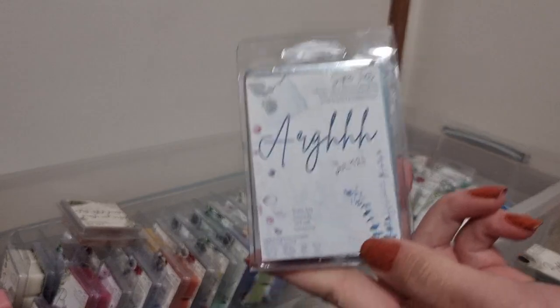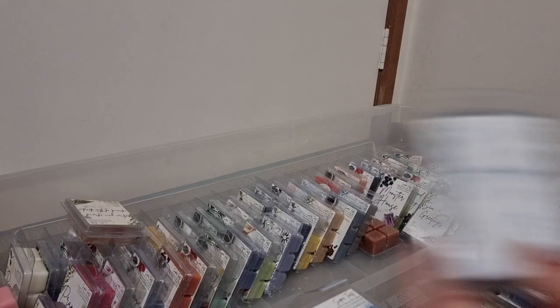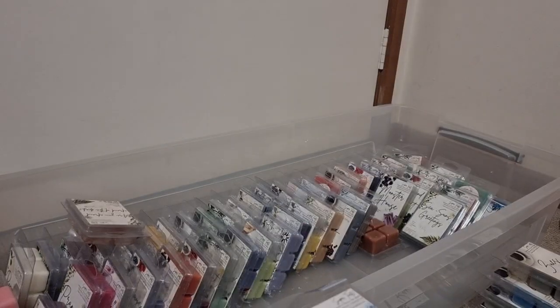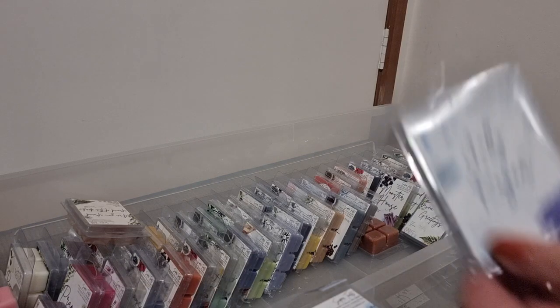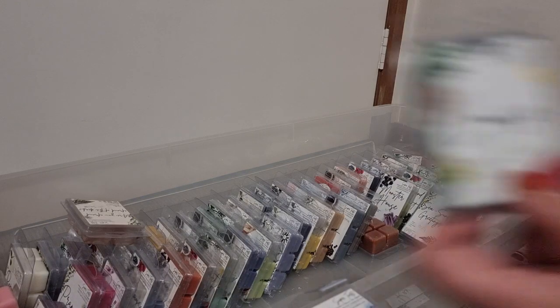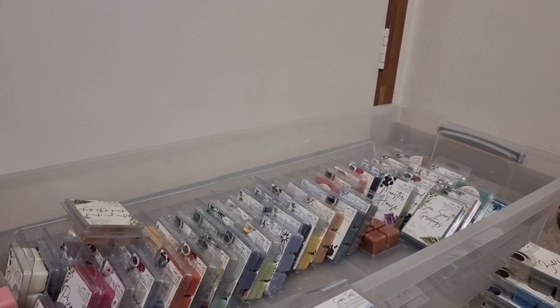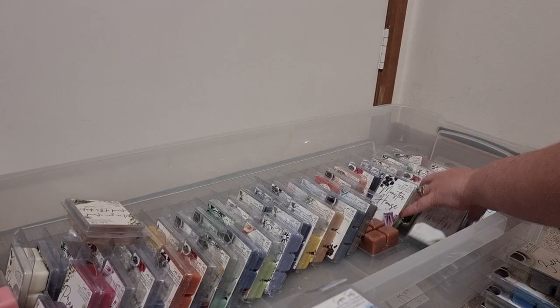But anyway, so R, which is Black Sea Avocado Sea Salt Nectarine. This was from the phase where I think Brandy was quite unwell with her head injury, and they ran out of ink toner, and they were a bit behind. So you can see there's a few labels where it's come out quite faded, which is fine, but that's why it looks a bit different. Louise, so wildberry mousse, black pepper, sweet musk, pomegranate. Haven't melted it yet. Sounds really interesting though.